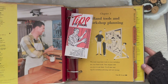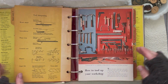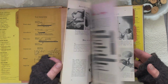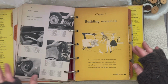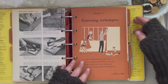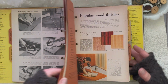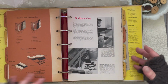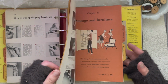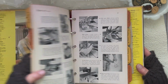Look at this. Tips for tacking. I love this. All sorts of organizational things. This is a fun book. I like this book. Fastening techniques. Look at how fun this one is. It's so cute. And the cover is just fabulous. So colorful.